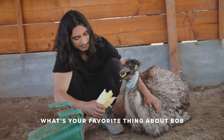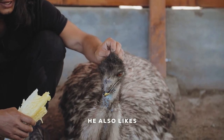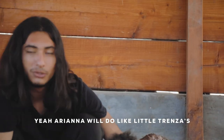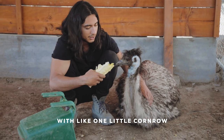What's your favorite thing about Bob? My favorite thing about Bob is his little curly hairs he has up here. He also likes that we touch him and braid them. You braid them sometimes? Yeah, Ariana will do little trenzas because he actually looks really cute with one little cornrow.